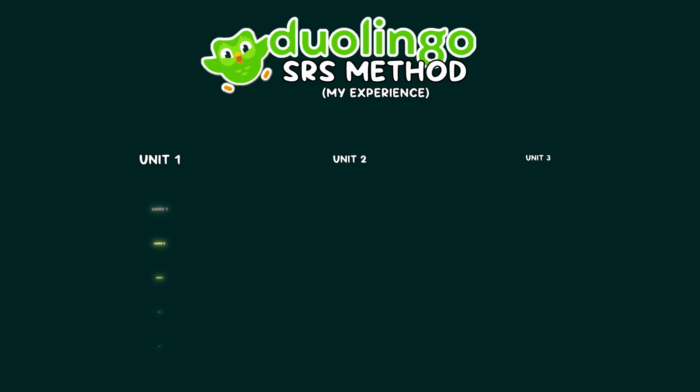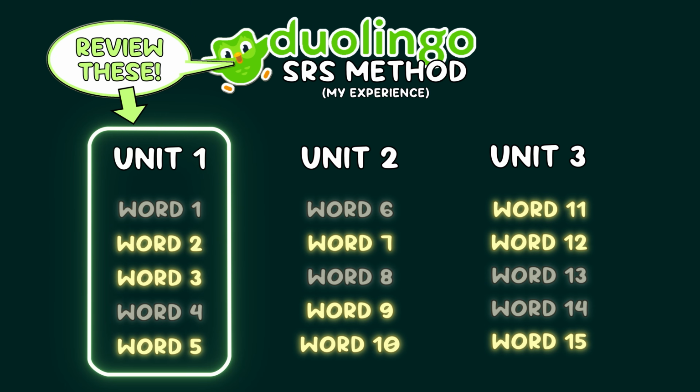Duolingo does have an SRS, but it has 2 fatal flaws. 1. The review timing for words isn't individually calculated. I found that Duolingo just makes you review an entire unit as a whole. This means you'll review a lot of words you don't need to, and miss out on words that you should review but are in other units. And 2, the way they test you is bad.